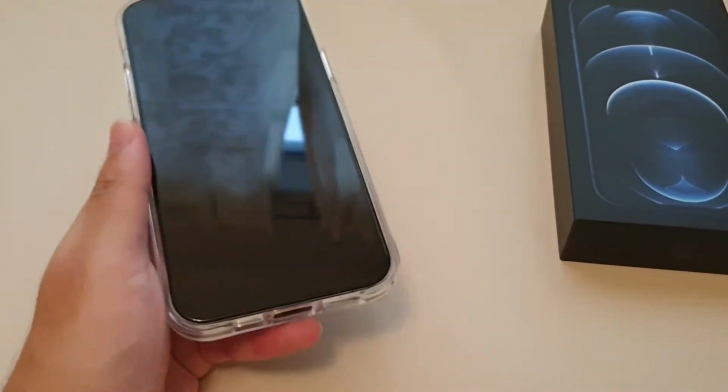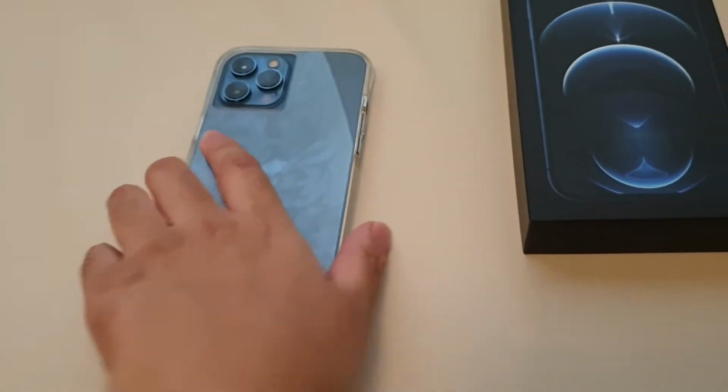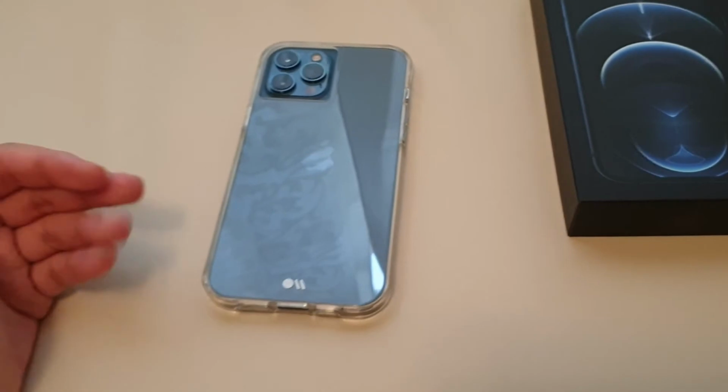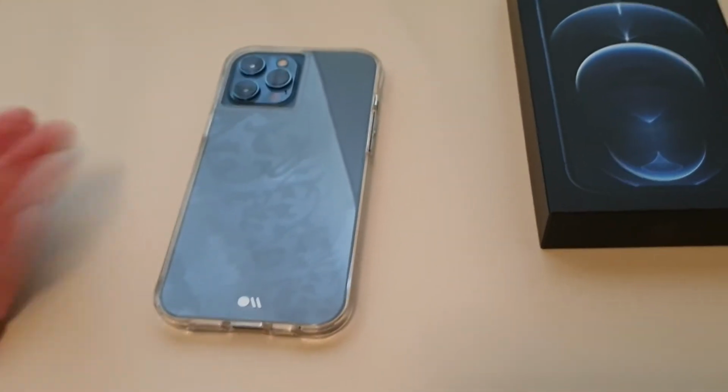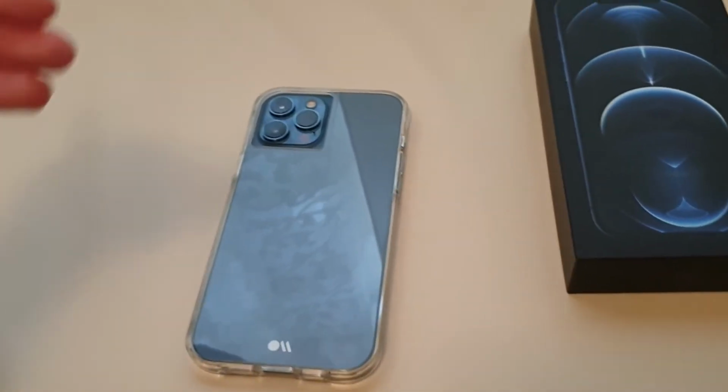Now in terms of gaming on this device, this one is powered by the A14 Bionic chip. It's a 5 nanometer processor compared to the A13, which was using 7 nanometer plus. I don't know why Apple called it the A13 Bionic, but at that time it was actually 7 nanometer plus.